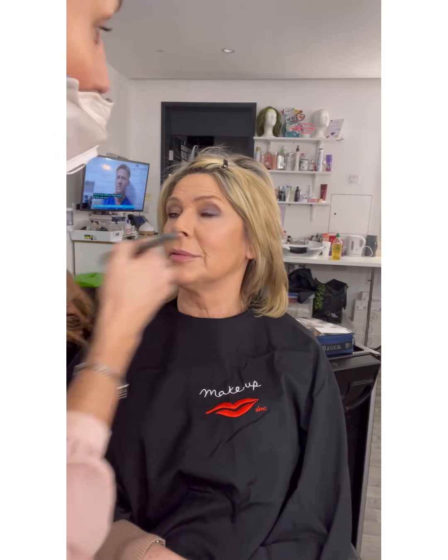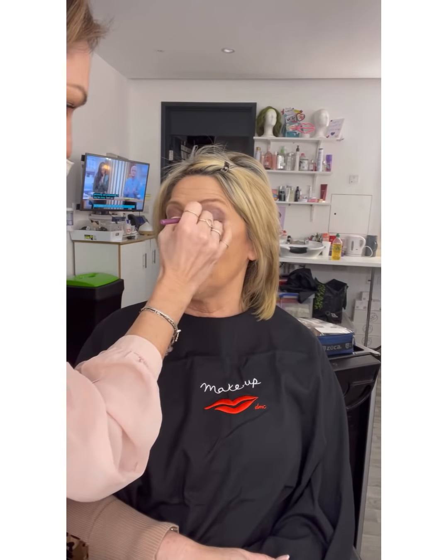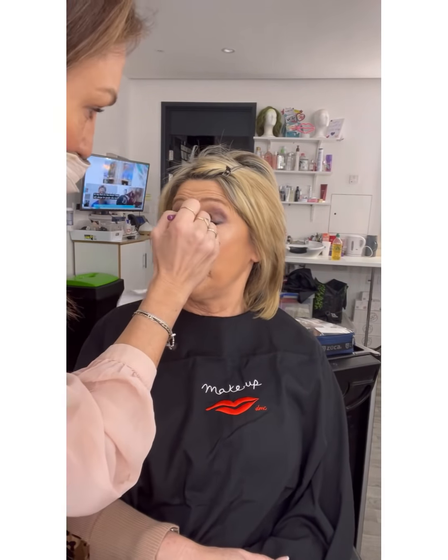More blush, because I just love the blush. Giving a little bit of highlight on her cheeks there. You can see that little bit of shine. Looks really pretty, doesn't it? That was a MAC highlighter, that one.